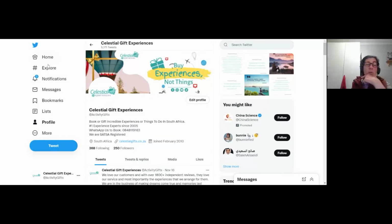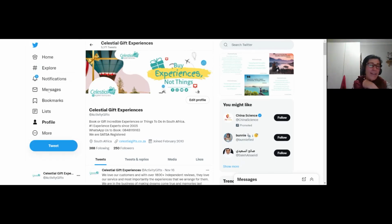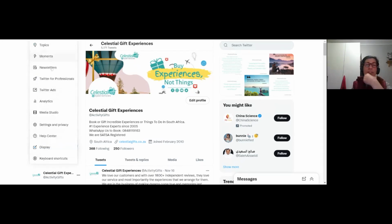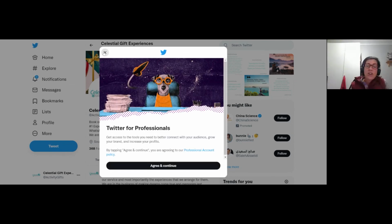And there is our login page, and you have profile there, newsletters, Twitter ads, analytics, media studio, that's all there. So we're going to pop in that way. Same dashboard. I'm going to go back and show you in the profile for professionals. So there's lots of things in there for small businesses to try.